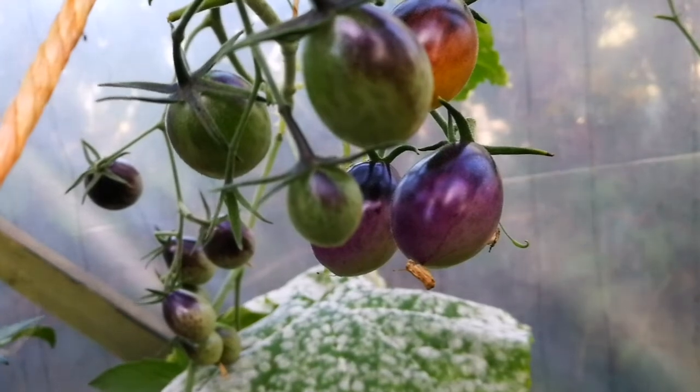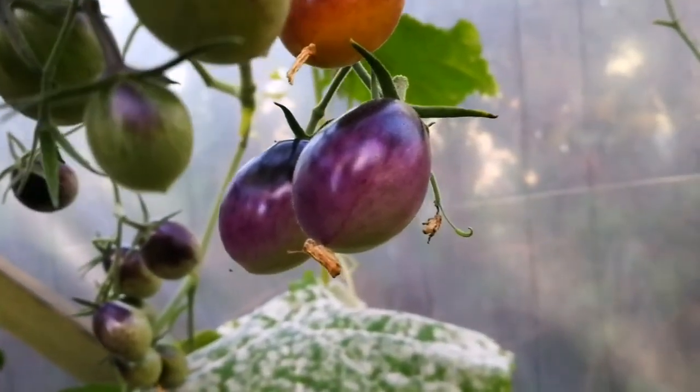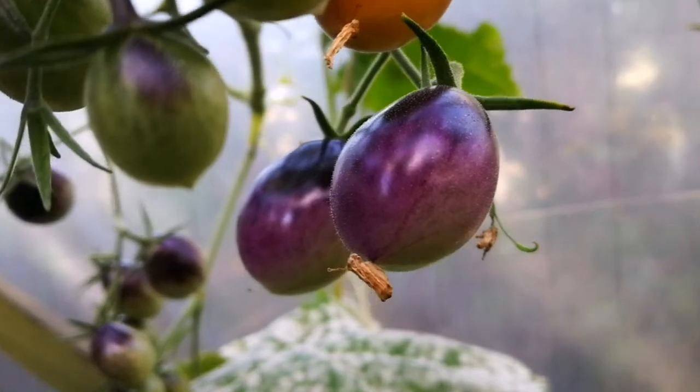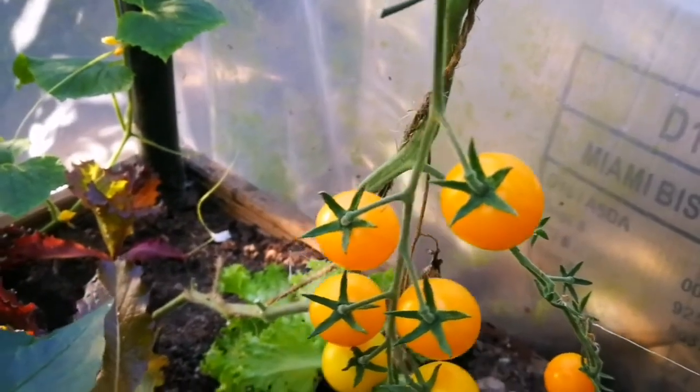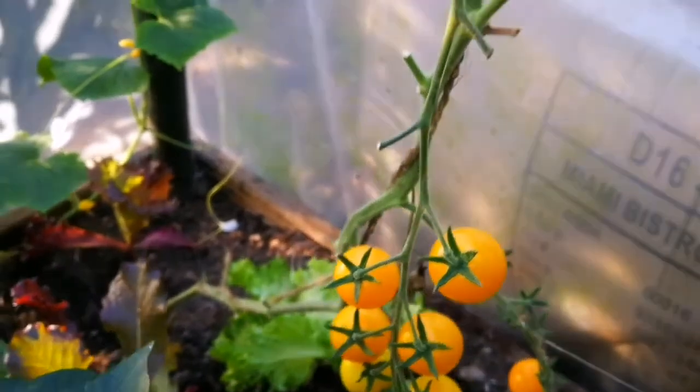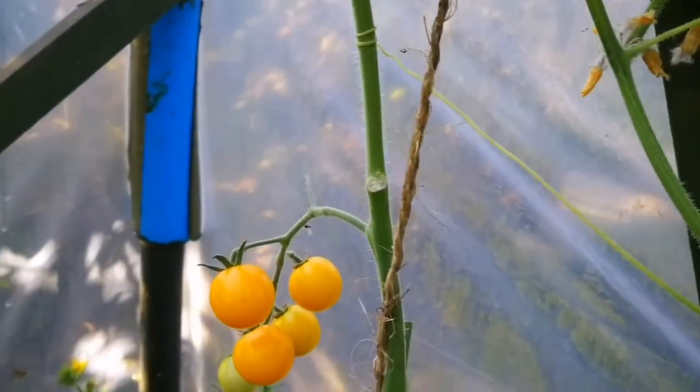They look like small eggplants or aubergines, don't they? Beautiful Golden Crown cherry tomato truss. It's not giving much, but what it gives is beautiful.